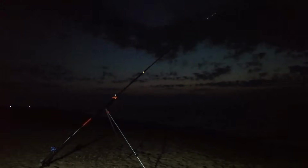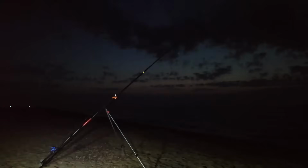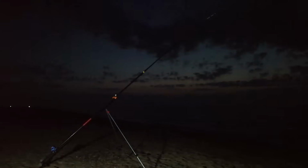Right, time for another routine bait change. No signs of anything still. We're just about starting to get the first part of the daybreak now. So, this little mini squid bait ready to go on there.